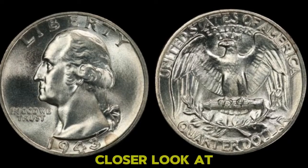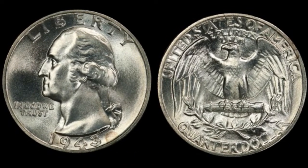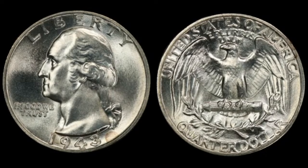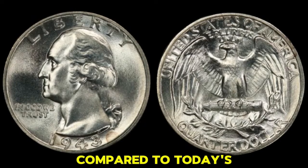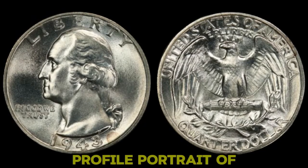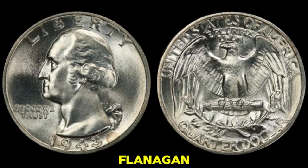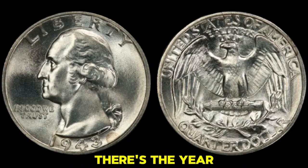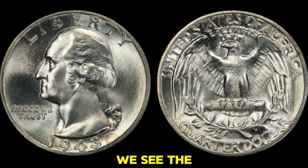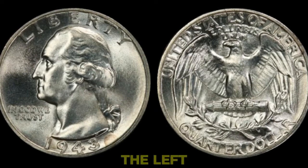Now, let's take a closer look at the 1943 Washington quarter itself. The coin is made of 90% silver and 10% copper, giving it a distinctive feel and look compared to today's quarters. On the obverse, or front, you'll see a profile portrait of George Washington, designed by John Flanagan. Below Washington's neck, there's the year, 1943, and around the edges, we see the words Liberty at the top and the national motto, In God We Trust, on the left.